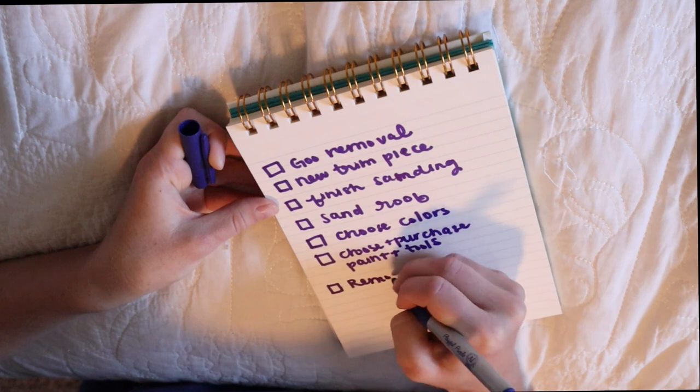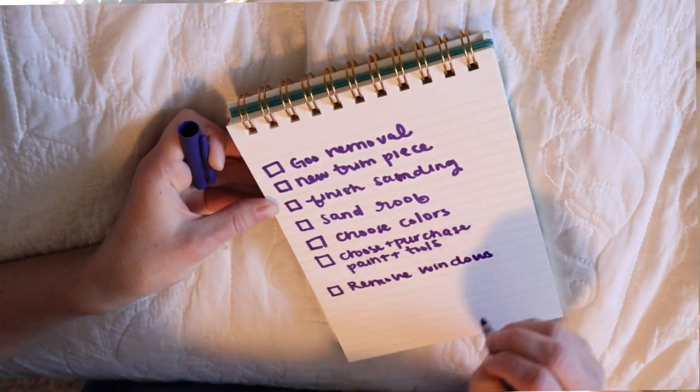And I need to take all the windows out on the other side. Oh, and I guess take off the trims so that I can get the paneling off on the inside. Ooh, this is getting to be a long list. What else? I think that's it. So it's gonna be a long day, I better get to work.